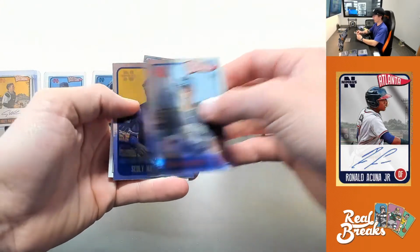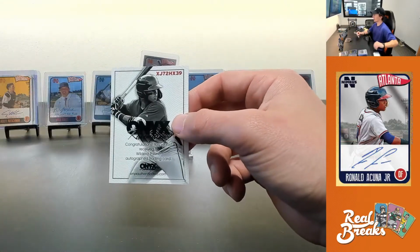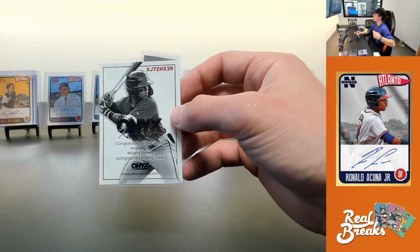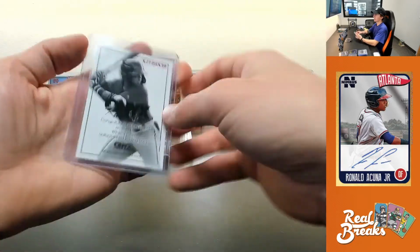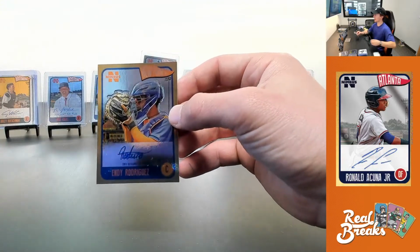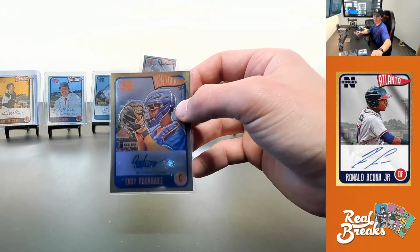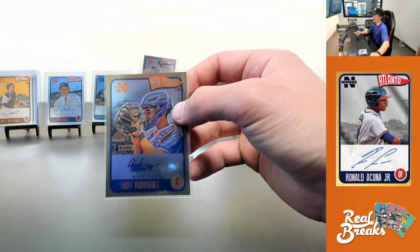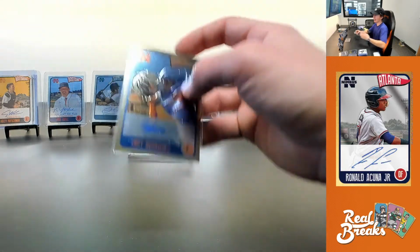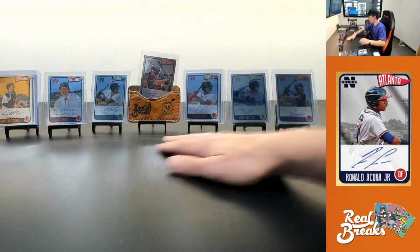Good luck, everyone. Christian Hernandez, Sully Matias, and we've got Willard Patino as our redemption auto to Kelly Kloppenberg. Congrats, Kelly. And our last hit of the break, Andy Rodriguez gold. How about Kelly Kloppenberg taking home the last 2 hits of the break with the gold Andy Rodriguez auto. Congrats, Kelly. And that is going to wrap up Onyx for the night. Thank you guys for hanging out on this one.